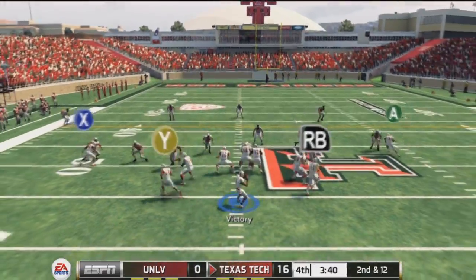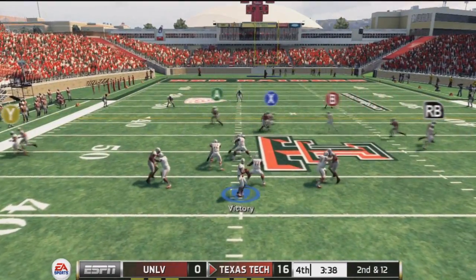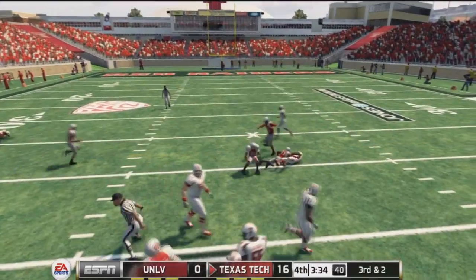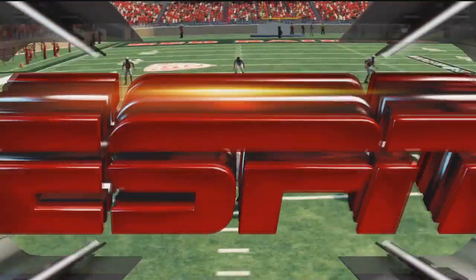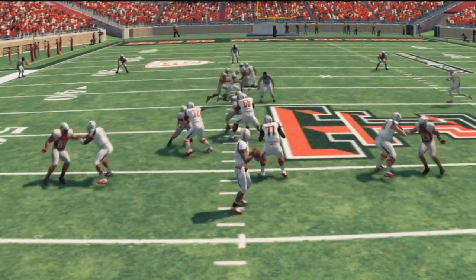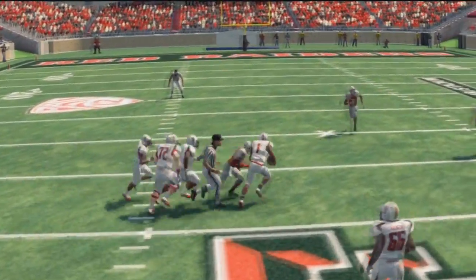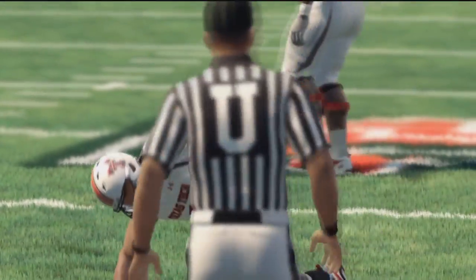2nd and 12, Victory out of the shotgun. Scanning the field and is going to take off. He picks up a decent gain of yards. My concern is whether or not he's injured. As we check out the replay, nice offensive line blocking. Victory is slow to get up.